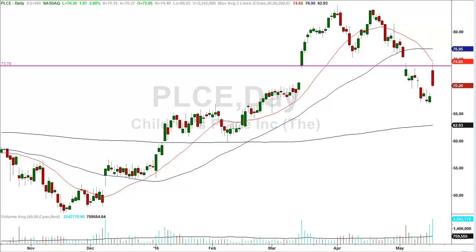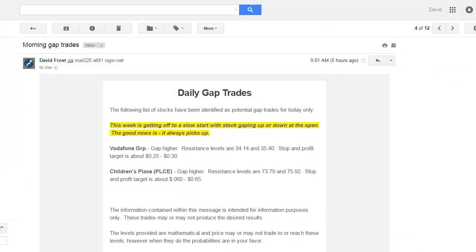So let's take a look at the email that went out this morning at about 9 a.m. Eastern Standard Time. So here's a copy of the actual email. This morning we only had two gap trades that were opportunities that fit our criteria. In my course, I show exactly what criteria and stocks we're looking for so that members are trading the right stocks for the right reasons with the right criteria. This morning, these two fit the bill, Vodafone and Children's Place.